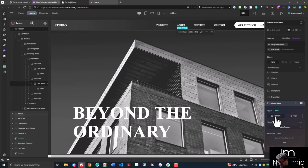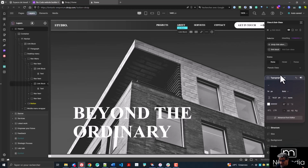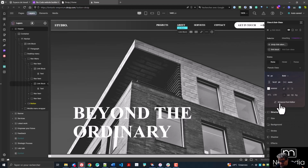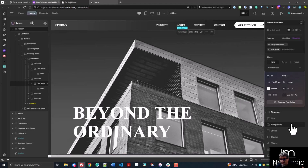Interaction would be the second best bet, but it's not there. It should be, I don't know, in common properties or something like that. Drop link item, drop link element, link block. I don't know why they have different icons here. If it's only classes, they shouldn't, I think. But again, not really intuitive in that regard. And I don't know at all where that link is. Where can I change it? So I don't like that.